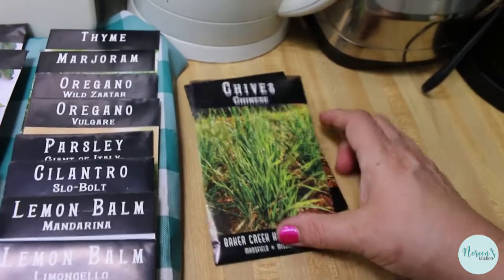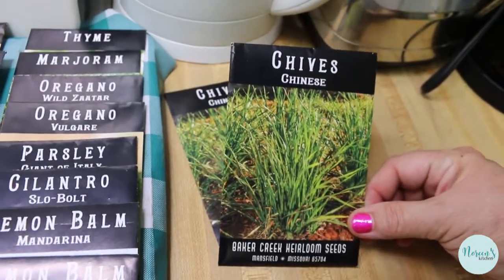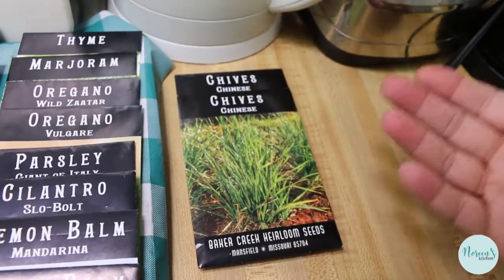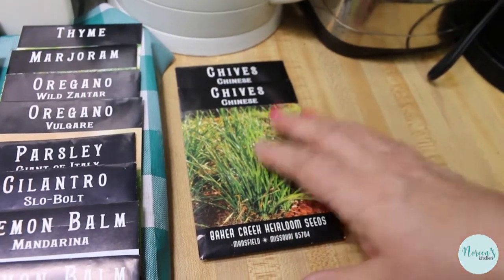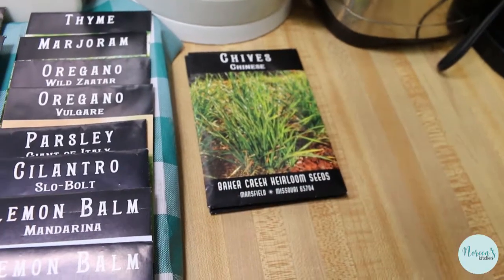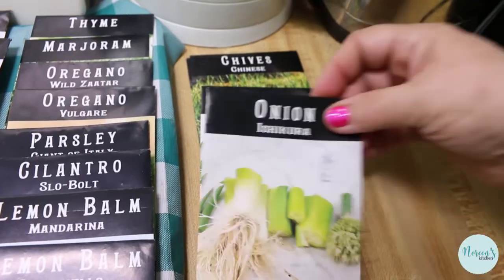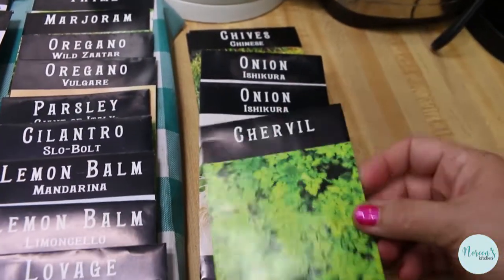Next up, we have some Chinese chives, and these are flat leaf chives. They have a garlicky taste to them, so they're kind of like garlic chives. So we're gonna give those a try. And I got some, these are just some green onions. Got those, and I got some chervil.